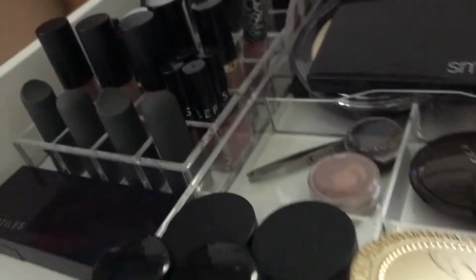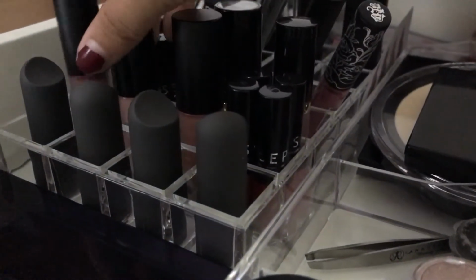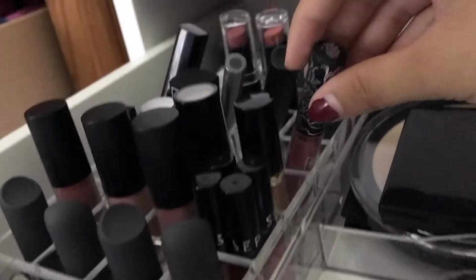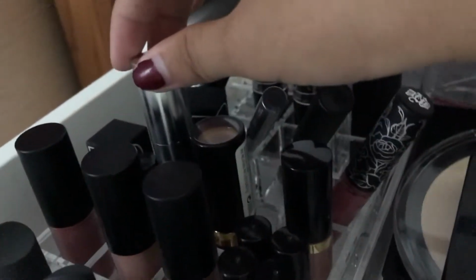The next drawer is lipsticks. Ooh, look how nice those look. Here's my favorite Bite ones. Here's some nice ones also from Bare Minerals, the Gen Nudes. Here's a Kat Von D one, Tarte. Here's a Revlon, Sephora one. Probably should just get rid of this one. It's a really weird color.